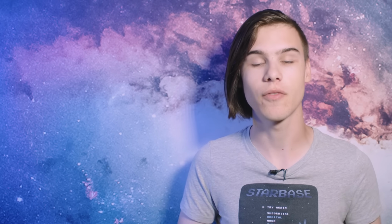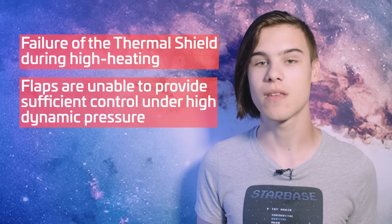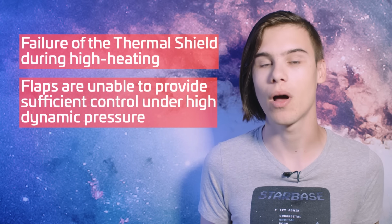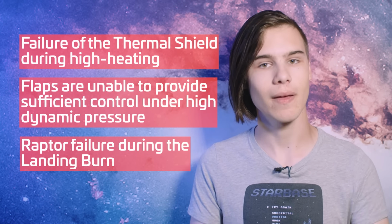The 3 exceptions involve the failure of the thermal shield during high heating, the flap system being unable to provide sufficient control under high dynamic pressure, and the failure of the Raptor engine system during the landing burn. So with all the regulatory hurdles out of the way and with Starship fully stacked on the pad, it was time to go into action.